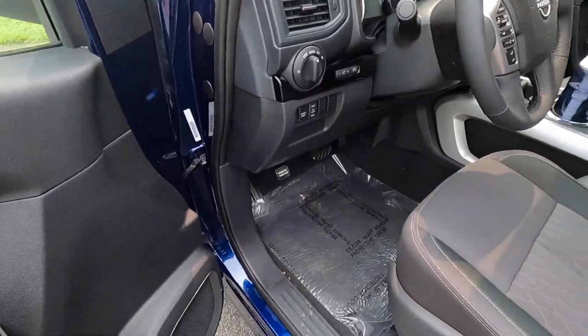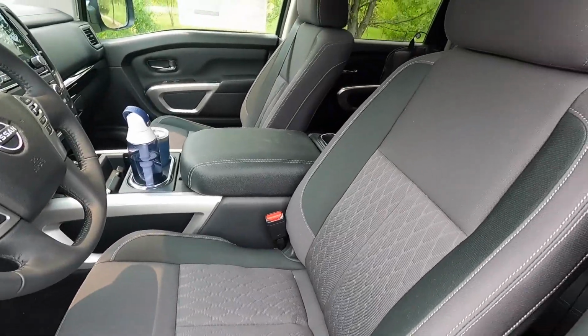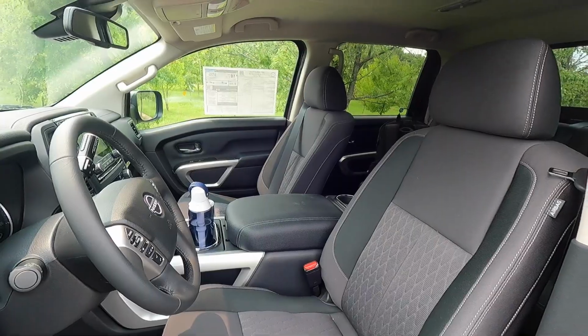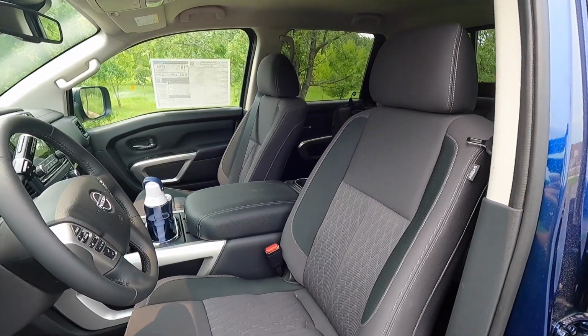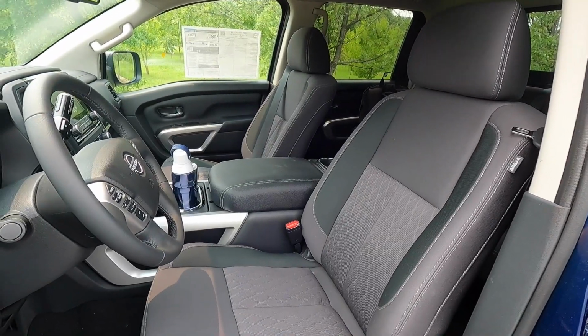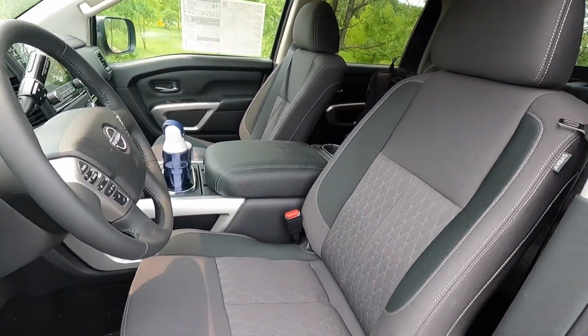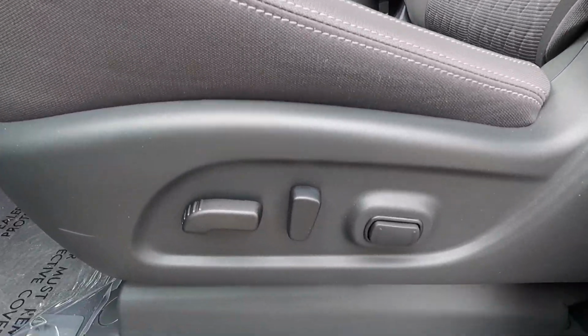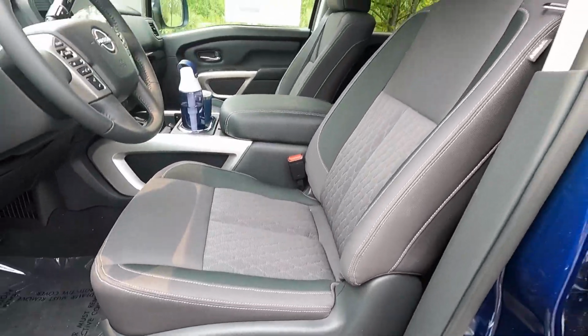But moving on into the interior, also with that SV convenience package, that gives you the front captain's chairs, as well as an 8-way power driver seat with power adjustable lumbar, and you get heated front seats with that package, as well as a couple of other things that I'll mention as we progress along into this video. But those are your seat controls for your power driver seat.